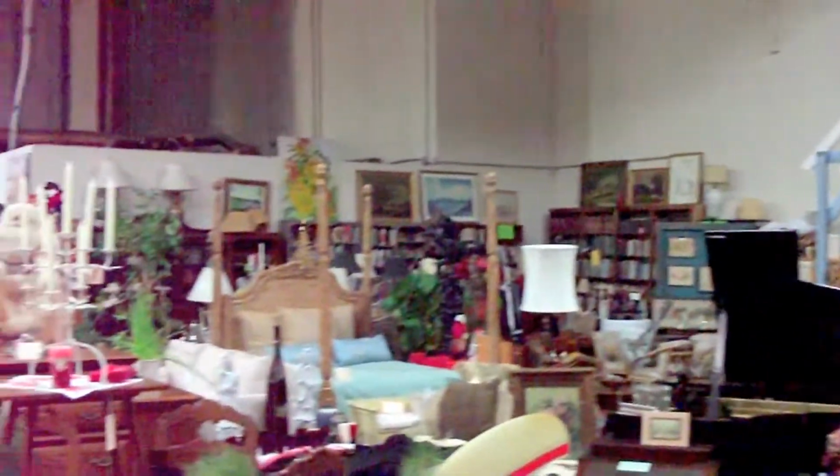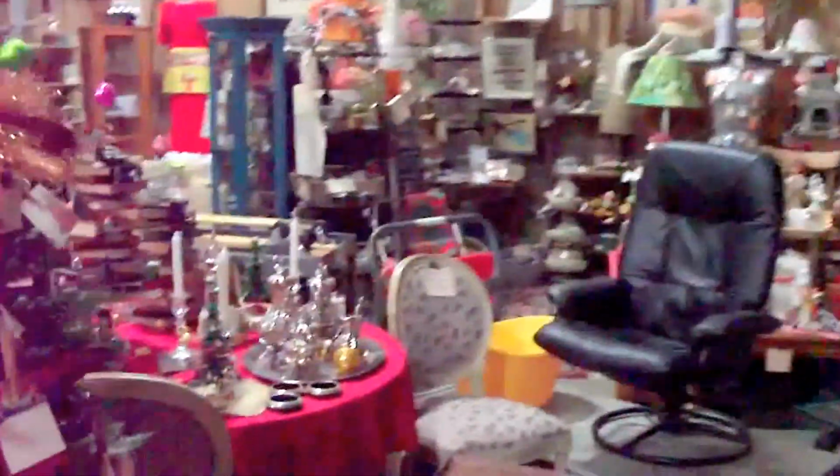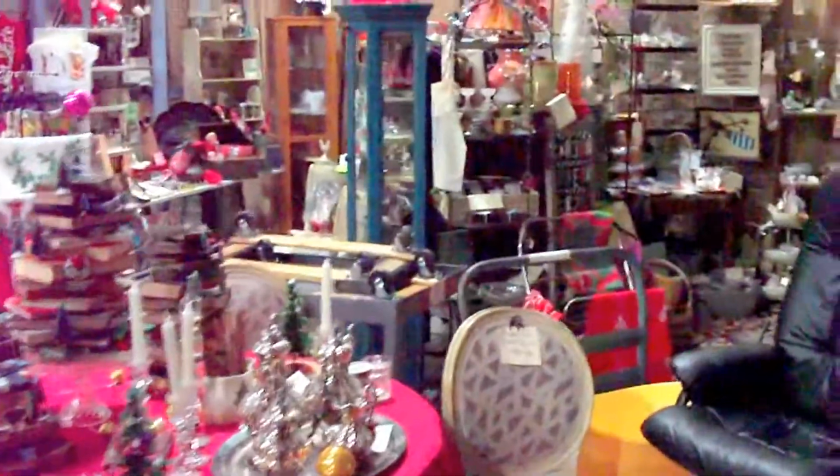This place is packed. It's always packed. She does buyouts of estates, brings it into the warehouse and sells it in here. She'll do estate sales at the homes in some cases, but this allows her to do smaller buyouts and have a place to sell it. And then there's some other booth space across the way. And there's a big door here. That's mainly the main door on the weekends, and they open it up. There's a cashier and there's jewelry stuff here.